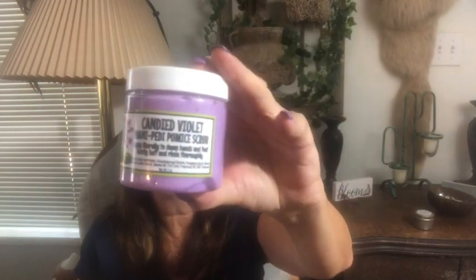It is definitely scrubby. Oh my gosh, it smells so good. I put on a little if you can see it. It's gonna feel good in the shower. And oh my God, it smells so good. So it is for your hands and feet. So how cool is that?